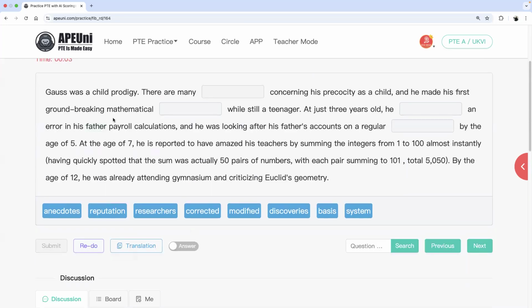Gauss was a child prodigy. There are many dash concerning his precocity as a child. So again, when we say the word many, what are we looking at? Plural. There are many dash concerning his precocity as a child. There are many anecdotes, there are many researchers, not many researchers. There are many discoveries, and he made his first groundbreaking mathematical dash whilst still a teenager. I think we can say discoveries here, right? So I think we can say anecdotes up there.